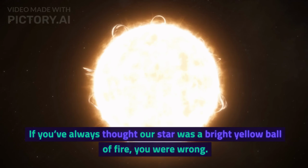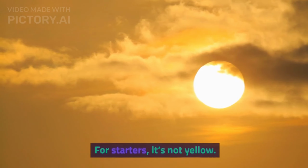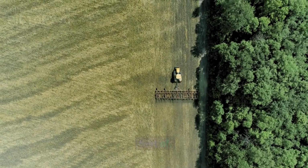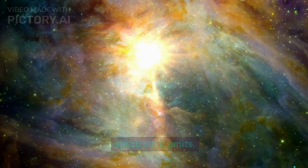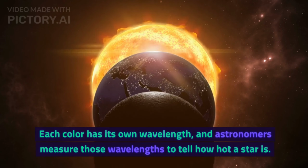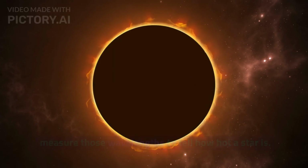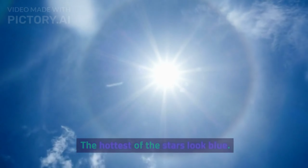If you've always thought our star was a bright yellow ball of fire, you were wrong. For starters, it's not yellow. It's green. Sort of. Scientists determine the temperature of a star by the color spectrum it emits. Each color has its own wavelength, and astronomers measure those wavelengths to tell how hot a star is. Cooler stars appear red. The hottest of the stars look blue.